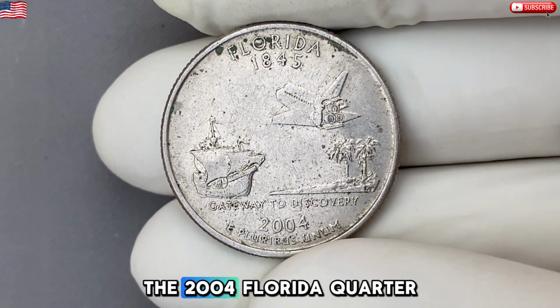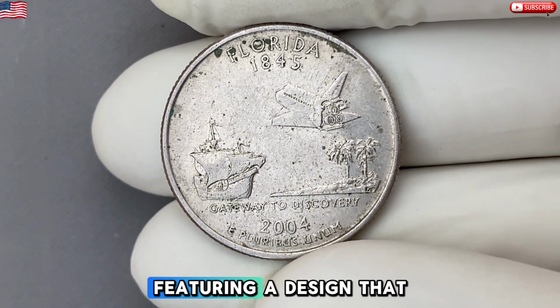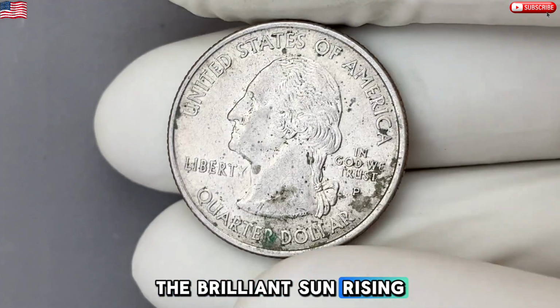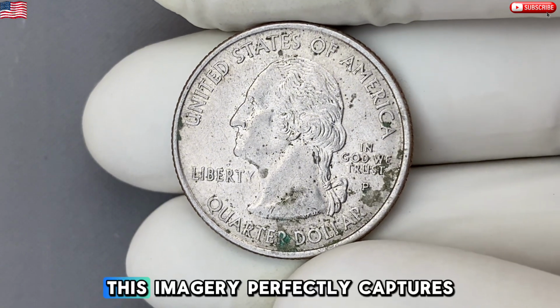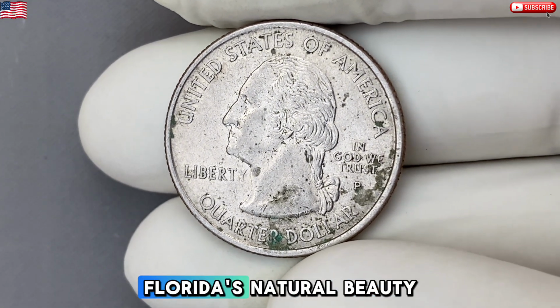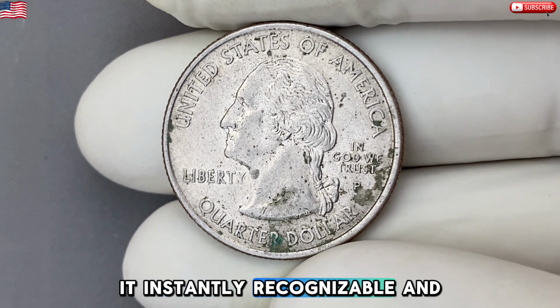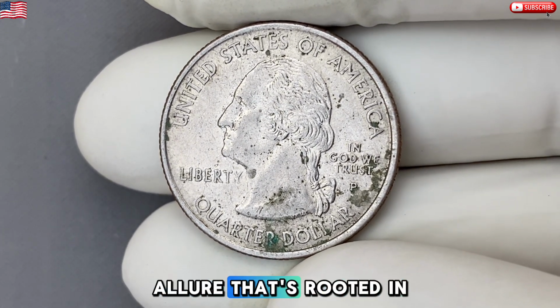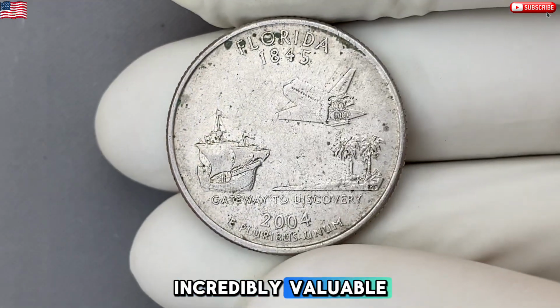The 2004 Florida Quarter is an iconic tribute to the Sunshine State, featuring a design that highlights a classic palm tree, the brilliant sun rising over a shoreline, and the state motto, "In God We Trust." This imagery perfectly captures Florida's natural beauty and sunny spirit, making it instantly recognizable and popular. But beyond the design, this quarter carries an allure that's rooted in rarity and minting mysteries that have made some of these coins incredibly valuable.